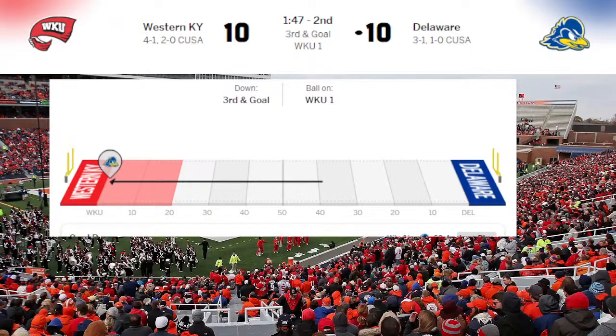Can't ask for more than this. Packed house, exciting football game. You're back next to me. Come on, that's the best part of it. No, Delaware, this has been a really fun game. This is big time Conference USA football. Two really good teams going at it. Western Kentucky showing up well on the road. This is a team that has not played particularly well on the road for a really good team. Only a .500 record. They're giving Delaware everything they need here.